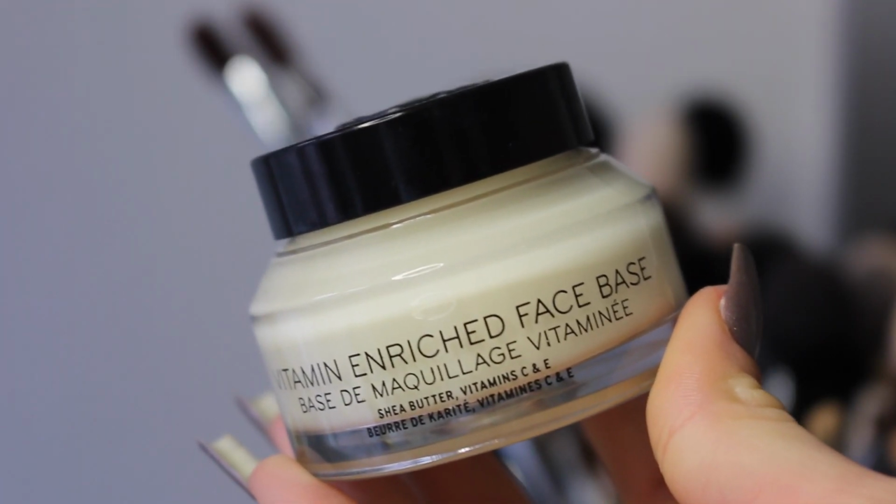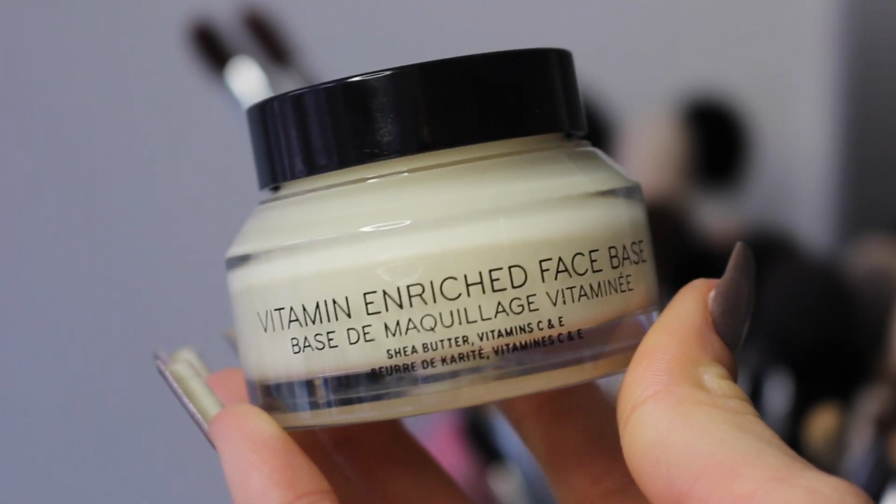The one that I've picked out is the Vitamin Enriched Face Base. The reason why I've chosen this cream instead of all of the other ones is because this one is oil-free, so almost no matter which skin type you've got, whether you're oily or dry, you can use this one. There's shea butter in it and vitamin C and E, so it's really great for the skin. It's hydrating and moisturizing without being too moisturizing.